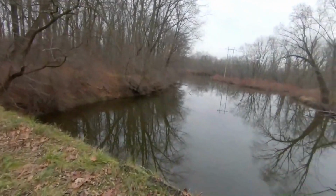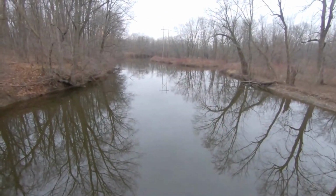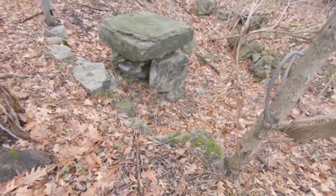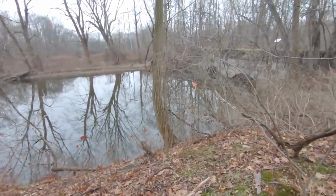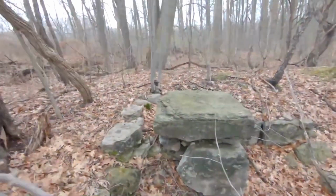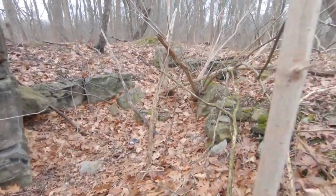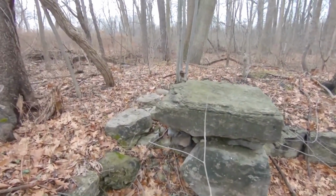Again, we're right on top of the culvert here. Black Creek right there. I just noticed on the other side of the Black Creek here, some more stone structure. Looks like a foundation for something. It's right on the edge of the Black Creek, near the aqueduct. Yeah, not quite sure what took place here.